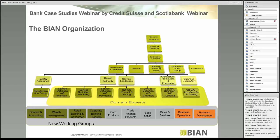We have, of course, a design authority. We have a quality assurance group. We have an architectural framework and foundation group responsible for maintaining the meta model and maintaining all the packages that we are using, the MagicDraw package, so that the HTML and UML will be available. We started last year a business vocabulary group, chaired by Janet Wong, whom we just heard from Scotiabank, to make sure that we use the same terminology throughout the model.